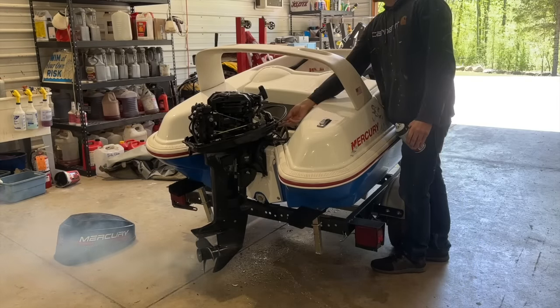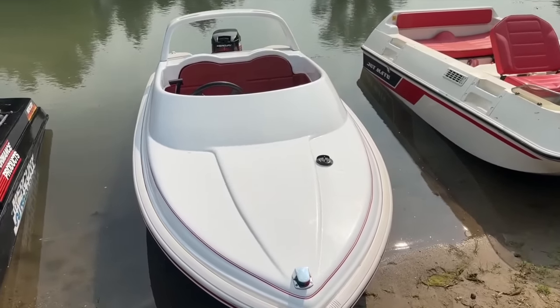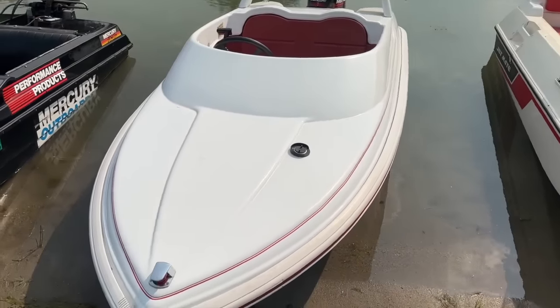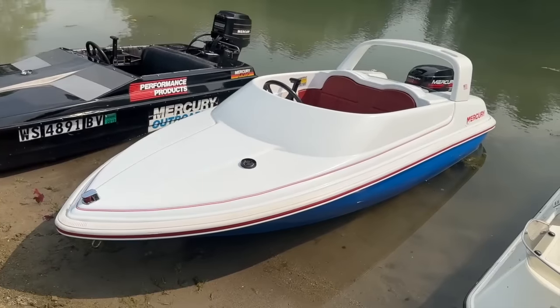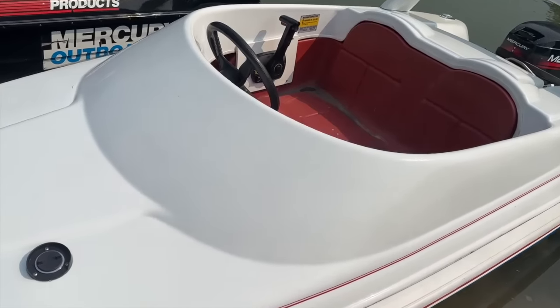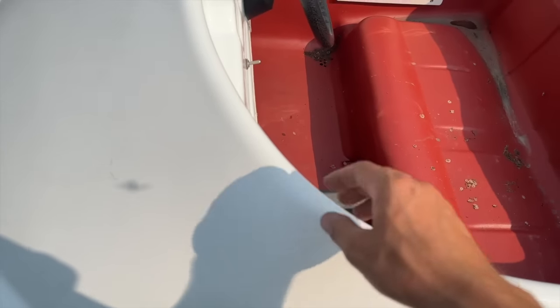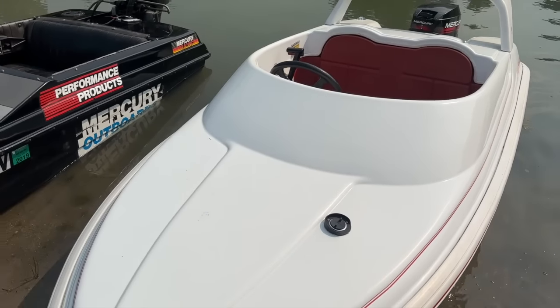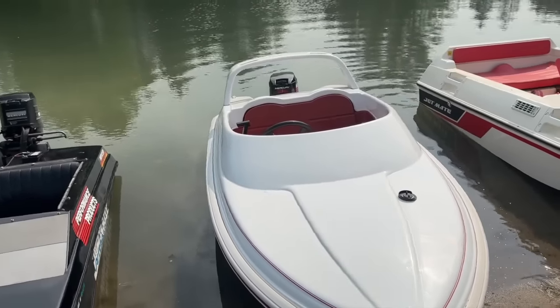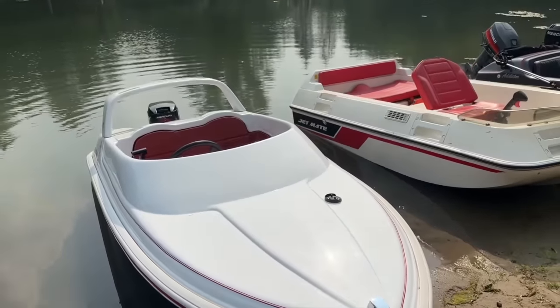But in short, this was a factory giveaway from Mercury, and we bought it off the person who won the giveaway. This is a two-seater. It's made out of like a polycarbon, almost like a plastic per se. Very cool, very interesting, honestly. It's light, it's a V shape. There you go, you got the V. Gets right on a plane.